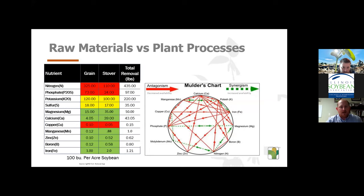And also we've seen soybeans that get planted into low pH, low calcium environments, they just really don't thrive, where corn is probably a little bit better at handling lower pH and lower calcium environments. And so that's a good overall picture of all the raw materials and where they fit in place.